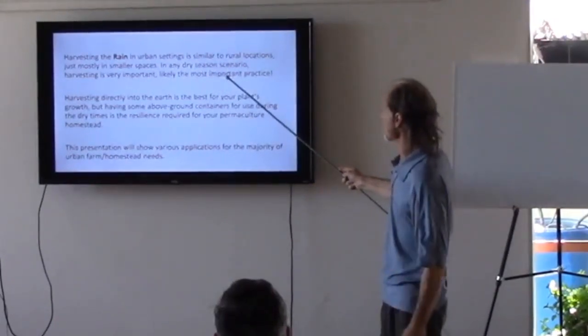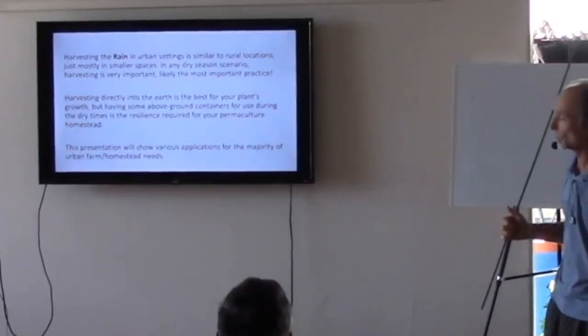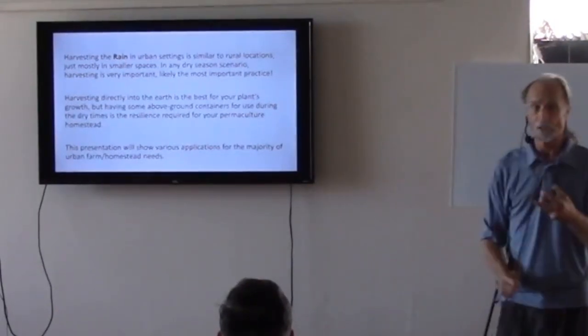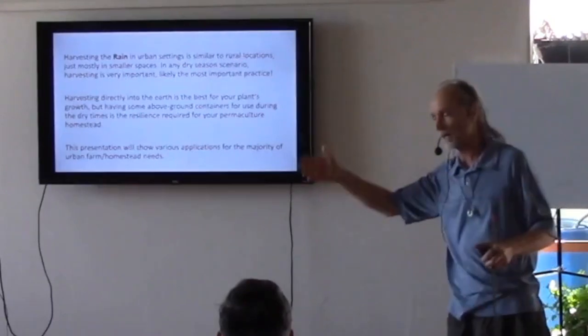So, dry season scenario, harvesting important. The most important practice that you can do in the Southwest desert, and harvesting directly into the earth is best for your plant's growth. So you don't have to put tanks up. You don't have to do this. You don't have to do that. You don't have to do those things.